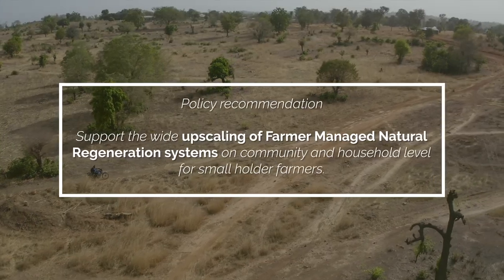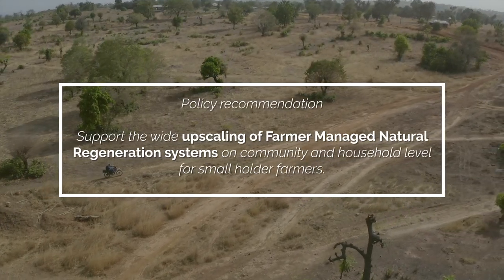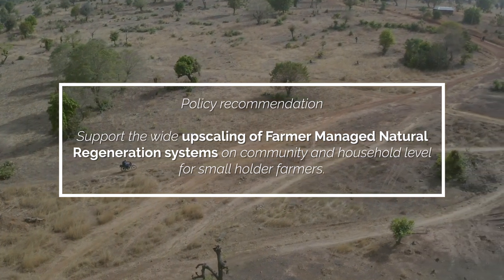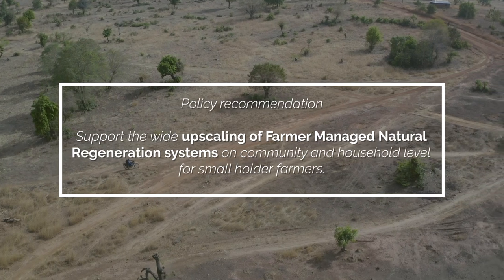Policy recommendation: support the wide upscaling of farmer-managed natural regeneration systems on community and household level for smallholder farmers.